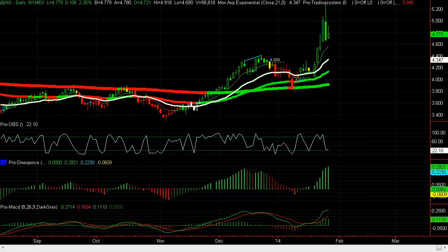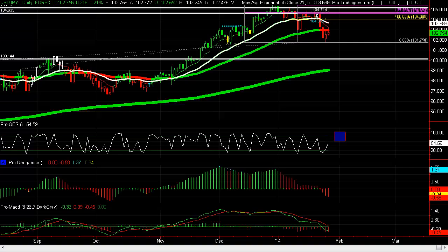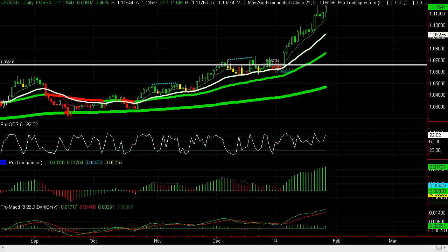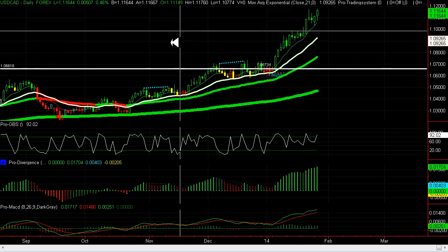USD Japanese yen, I'm liking that to roll over and go lower. Euro pound, looking for it to go lower as well. Yen, looking for it to hold. Oil, I'm looking for a breakout above. We've already had the breakout, want to see it close for a push higher as well. Not many other markets, guys, that I'm really concentrating on. Otherwise, it's just a continuation here on the USD CAD. That's absolutely on fire here.